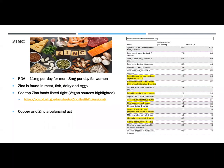I also wanted to mention that there is a balancing act between copper and zinc in the body. They both compete for the same receptor sites. So if you overdo zinc, for example, say you're taking a lot of zinc lozenges when you have a cold, the zinc will end up over-competing for the receptor sites. The copper will lose out and you'll end up excreting more copper.